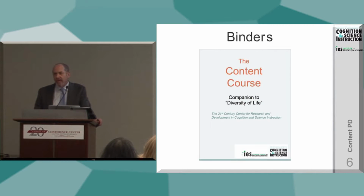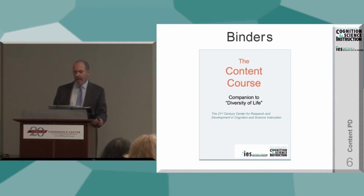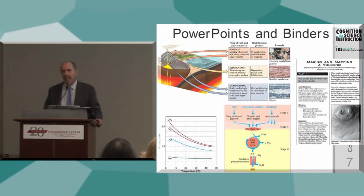Like the cognitive science arm, we had developed binders. We put this material in our binder. It consisted of activities, PowerPoints, material, references, etc. On this slide, we see some examples of that. We have some material from geology, from chemistry, and from biology. For middle school science teachers, it was fairly sophisticated.